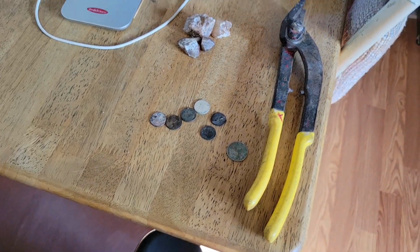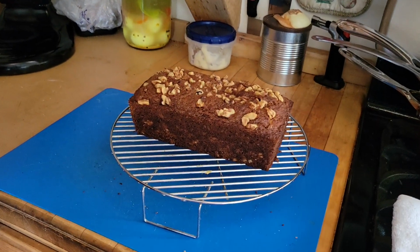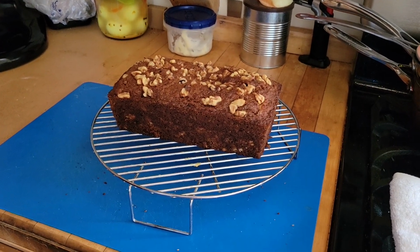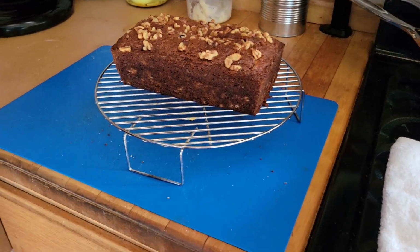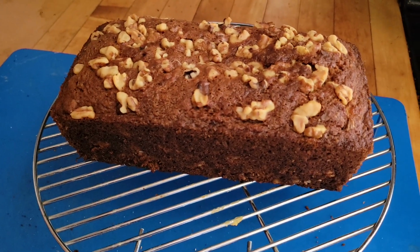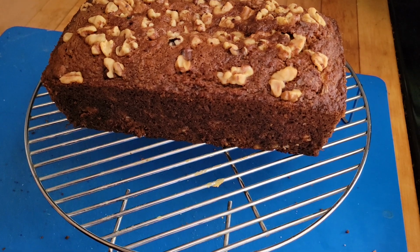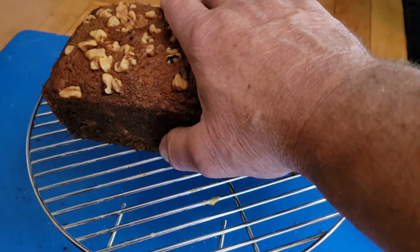So what else have I been doing? Well, today was banana bread day. I had 3 bananas that had to be used because they were nice and black, and made myself a big loaf of banana nut bread with walnuts. And it's sitting here cooling. Yeah, it's still got a little bit of warmth to it.